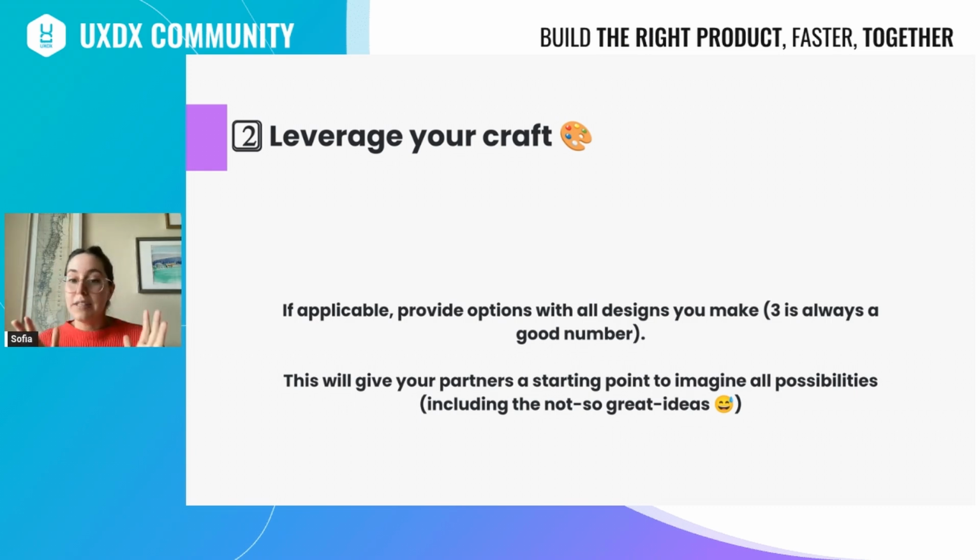And I think it's really important to always provide these options when you're presenting any type of idea, any type of design within the discovery phase. It will shorten the feedback loops, it will get people talking, and it can inspire more and better ideas.